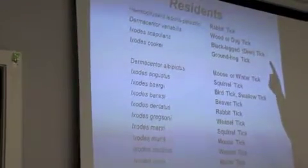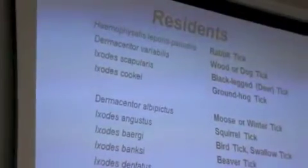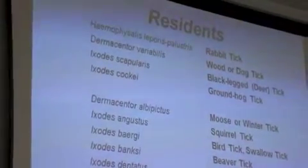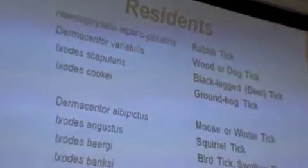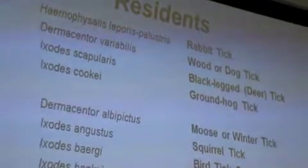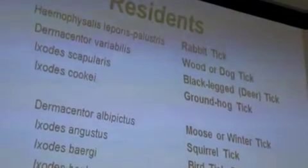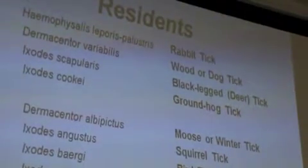You'll notice the top 4 are separate. Those are the most common ones that we have, and the most likely ones you're going to come in contact with. So that one on the top, called rabbit tick, we don't have rabbits, we have hares, but they call them rabbit ticks. They're very small, and I have an image of one in the next slide, I think, or 2 slides. So you might not even see them. They're about the same size as the smallest forms of the others.